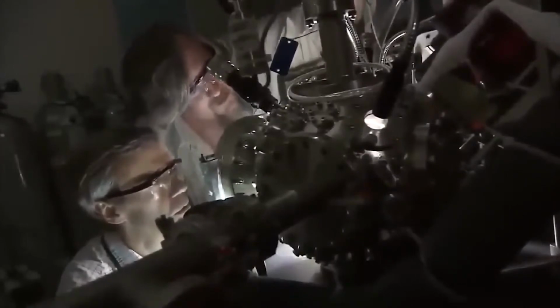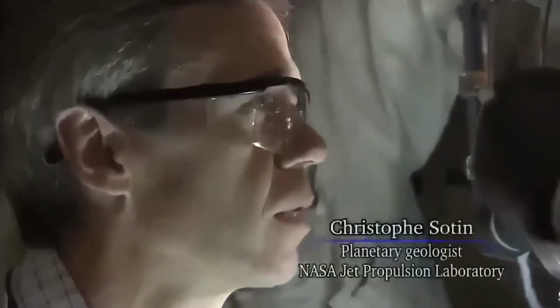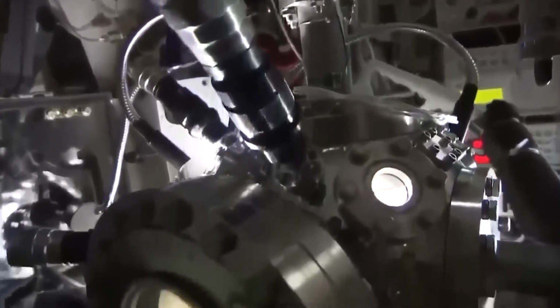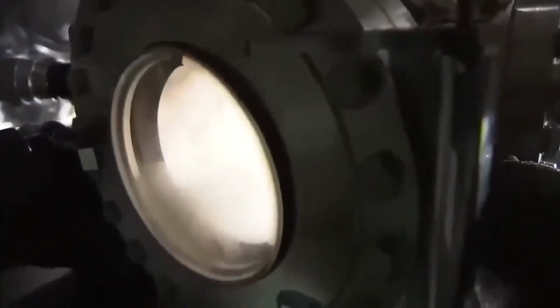Scientists at the Jet Propulsion Laboratory are trying to determine how Titan's methane lakes were created by conducting experiments here on Earth. Christophe Saturn is an expert on bodies of ice found in the solar system. This device is called the Titan chamber. With internal air pressure at 1.5 bars and a temperature of minus 180 degrees Celsius, it reproduces Titan's environmental conditions. Inside is placed a disk of ice, standing in for the terrain on Titan.